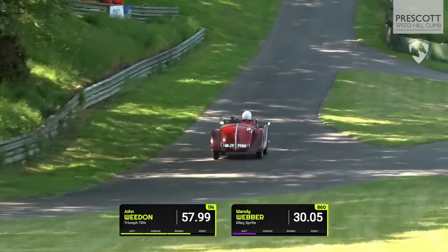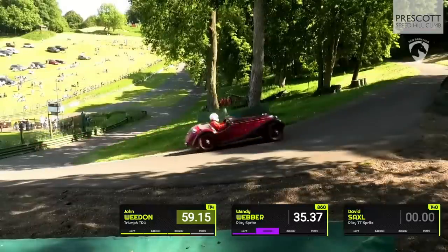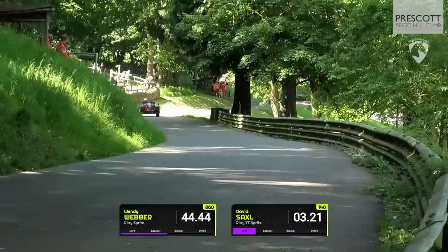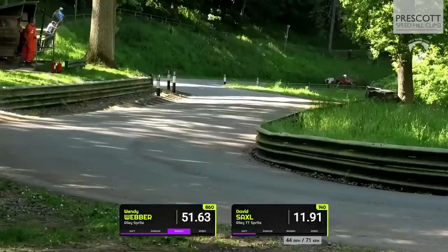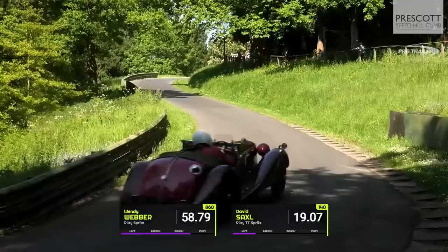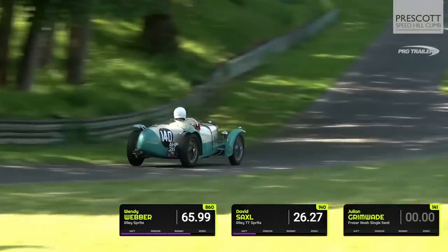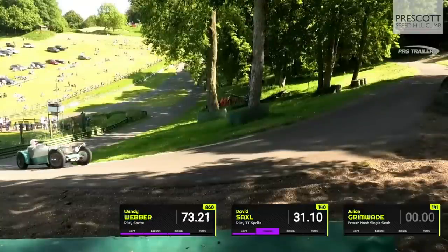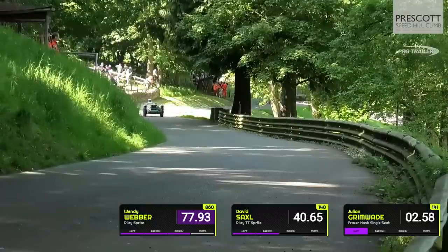There's a nice car. That's Wendy Weber in the Riley Sprite that's been in their family for more than 50 years. I think it was bought by her father when he was a student, kept it all this time, and sadly he died last year, but it's great that the family has kept the car, and Wendy competes regularly in it. But it's very pretty bodywork, rather inspired by the Italian Alfa Romeos. Here's a nice Riley. It's David Saxel's TT Sprite, looking for all the world like a Brooklands Riley.